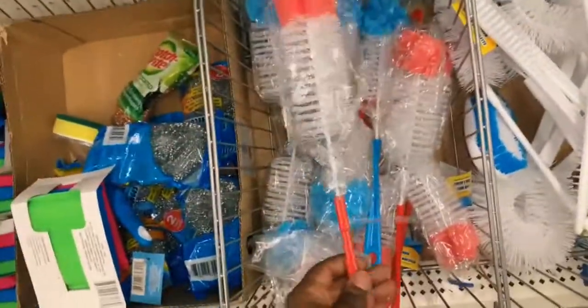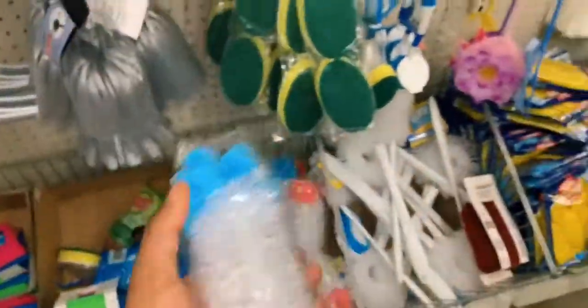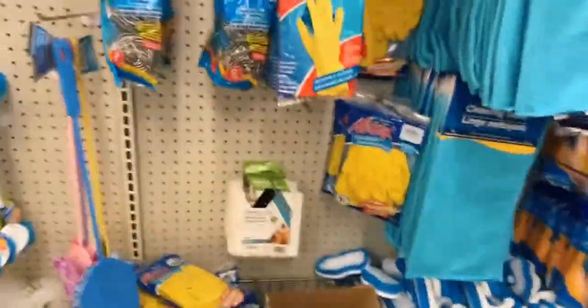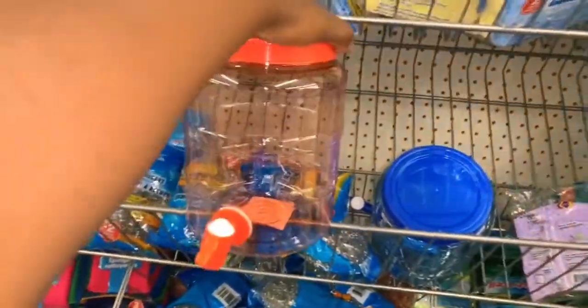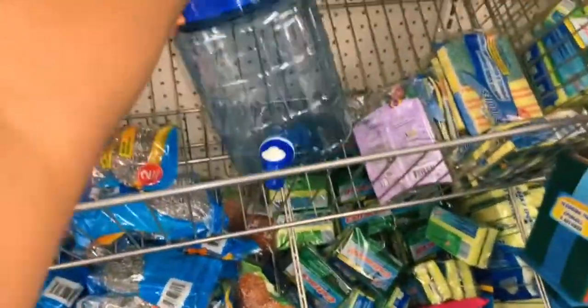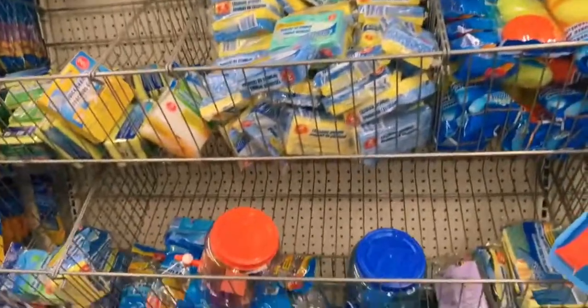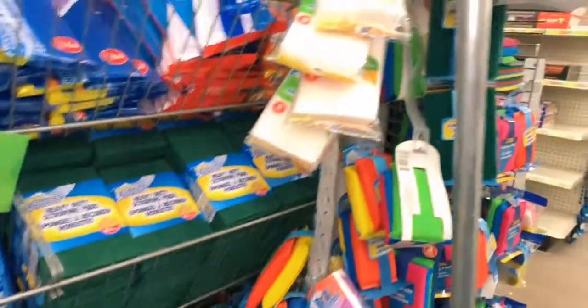They have some new ones. These are actually what I probably need. Actually, I get one of these to clean. They have these in color. Ooh, they are stacking up. Let's see if this one has what I'm looking for. They don't kind of look like they do in a way. No.